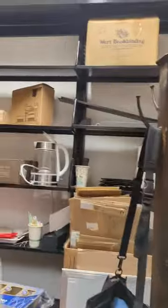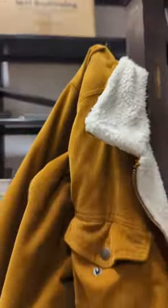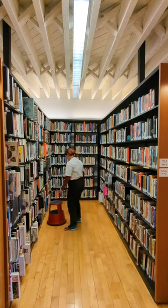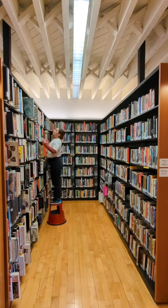Once I get in, I do put all my stuff away, hang my jacket and my bag up, and I'm ready to start my shift. Let's go. Today I started with some shelf reading. I do use that little stool thing because I cannot reach all the way on the top there. Shelf reading is when we just call out, read the call numbers to make sure the books in our collection are in order.